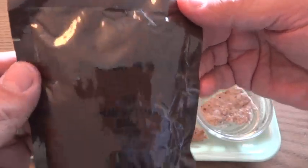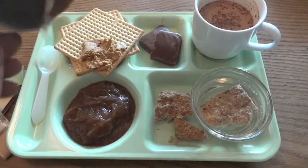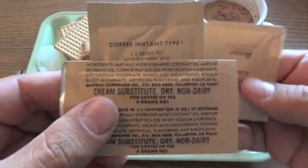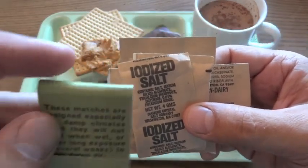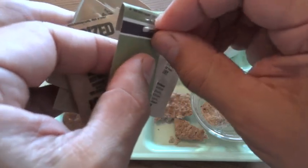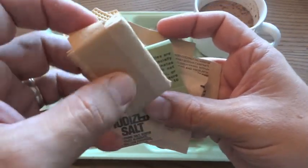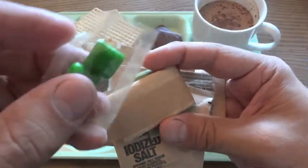Take a quick look at accessory packet D. You get instant coffee type 1, cream substitute, non-dairy creamer, sugar, iodized salt. See, not much has changed over the years. Matches, which will probably still work fine. Yep. A little toilet paper, almost exactly the same as now, except now this printing on it doesn't have this strap around it. Chewing gum looks fine.